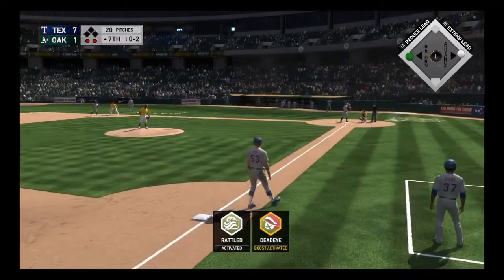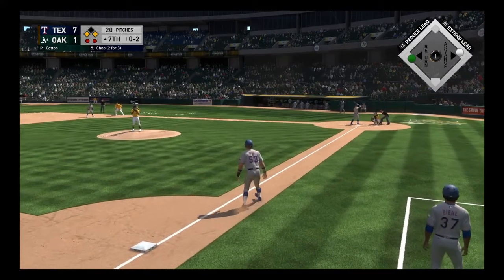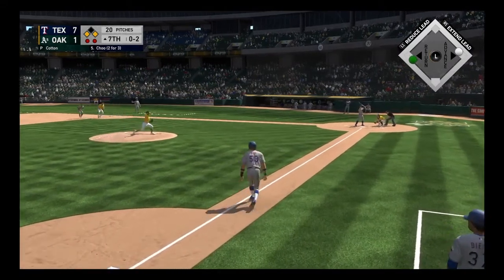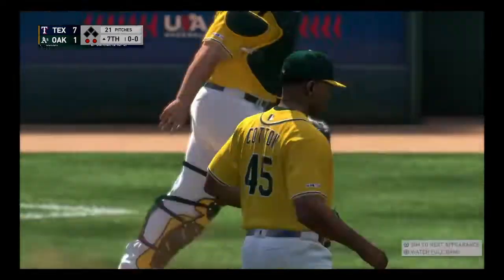Up next for the Rangers. To the plate now is the designated hitter, Shin-Soo Choo. Lifetime in this matchup. It's been pretty good. 5 for 12. He also has 1 home run. And a slider swung on and missed.